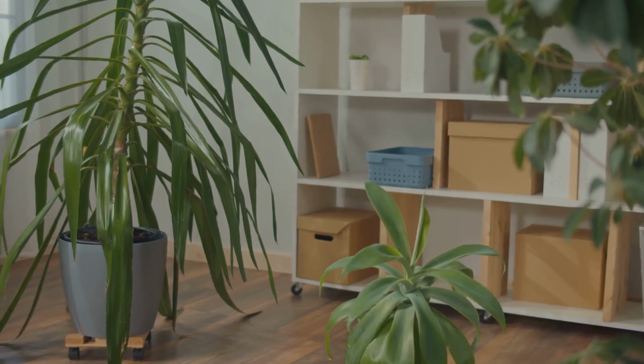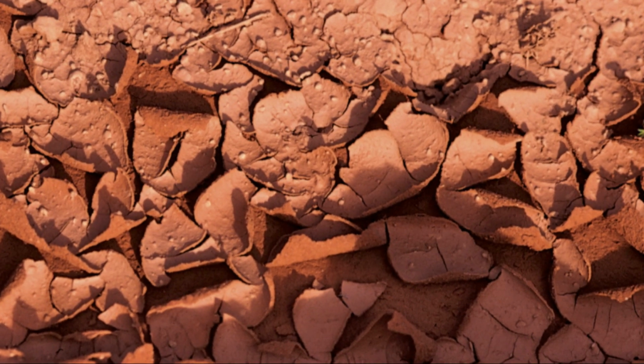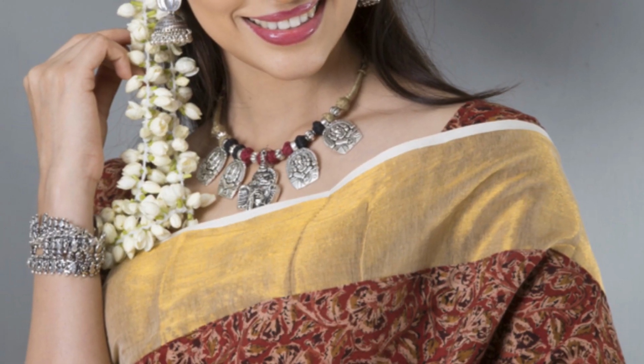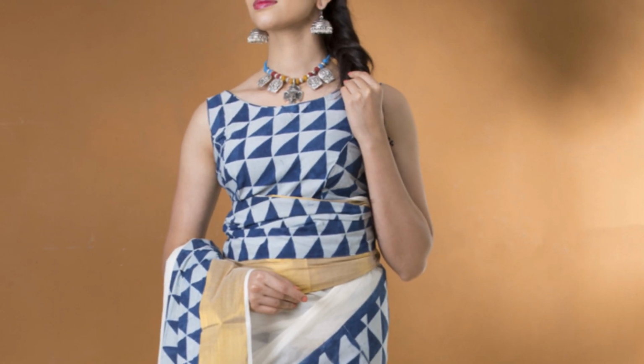Remember, it's all about balance. Too little light, and you'll have slow growth and weak, leggy plants. Too much, and you risk leaf burn. So find the perfect balance of light for your green friends.